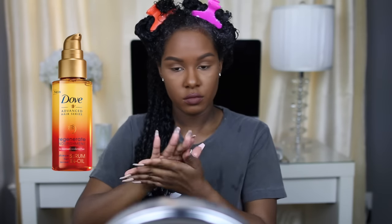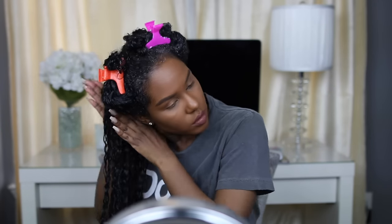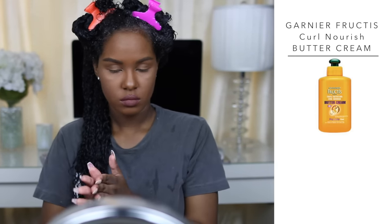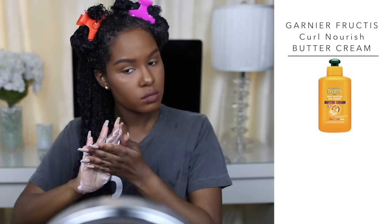Okay, so next I'm just going to apply my oil and my cream. So for the oil, I'm just going to be using this Dove Regenerate Nourishment Serum / Oil. I really like this. It smells so good and it makes my curls super shiny and soft. So I'm just going to apply a few pumps of this into each section, and I'm going to follow that with my Garnier Fructis Curl Nourish Buttercream.